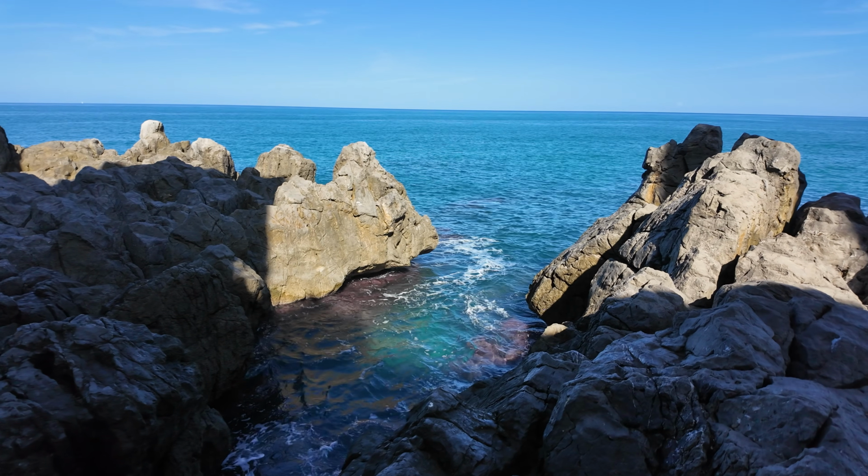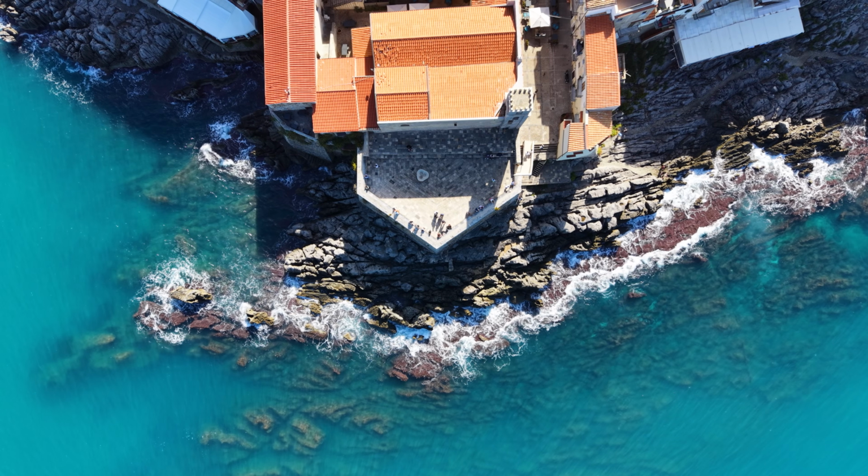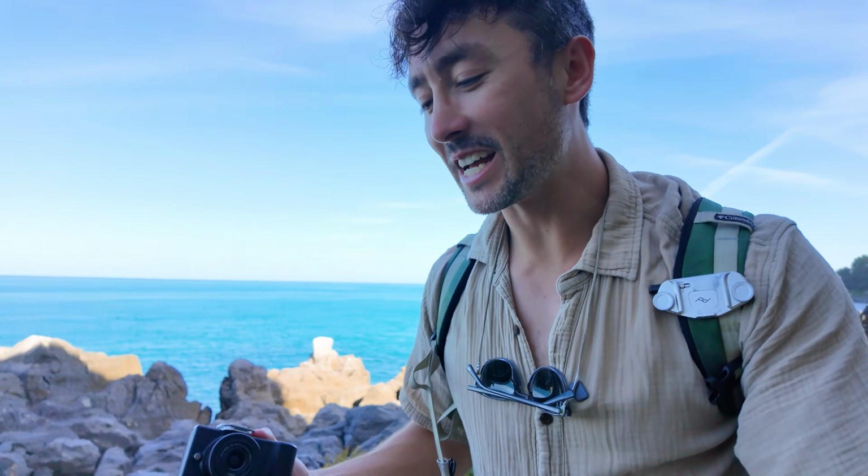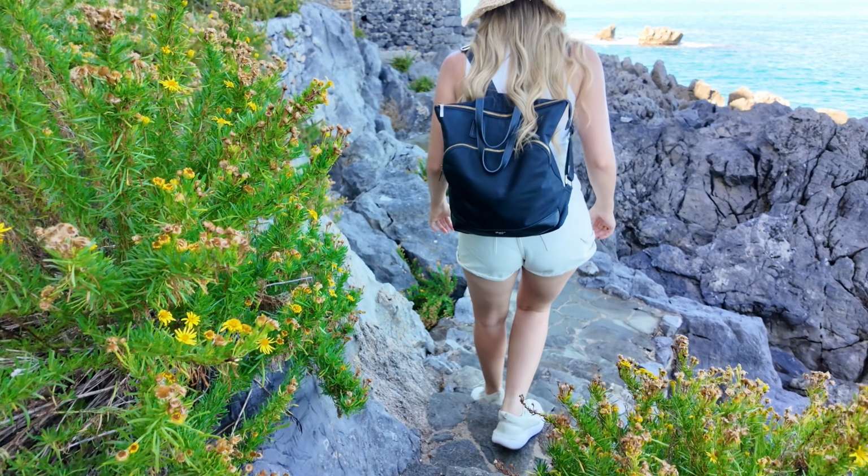Now, it's a little bit wavy today, but because there's so much rock around here, I think this would be a great place to do some snorkeling on a calm day. The water is so clear. It looks so beautiful and inviting. I've got my swimmers in my bag. We might just hop in today. We need to cross down here.